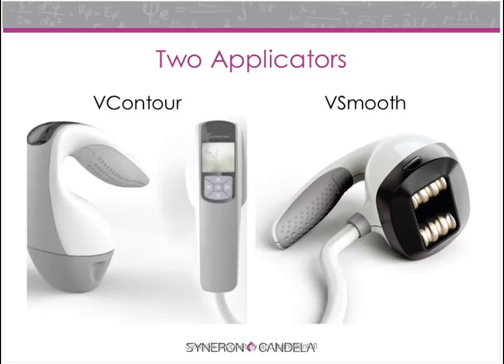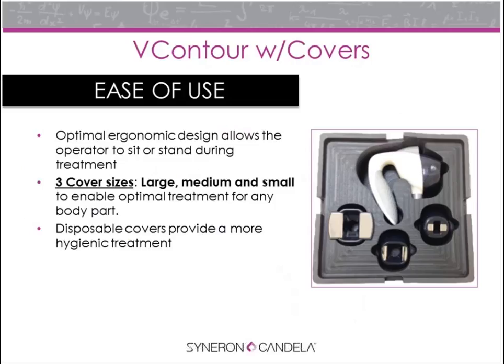What's great about this is that there's two different applicators, and I know they've had this in the past. The V-Smooth, and they remember that because it smooths out cellulite, so it's typically used for the deeper tissue as well as breaking apart those septi, the collagen connections or the adhesions in the skin, any irregularities, or the V-Contour, which is usually more for fine-tuning and fat reduction. It's very easy to use.